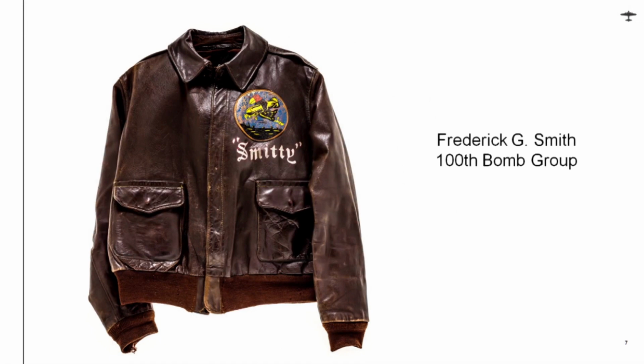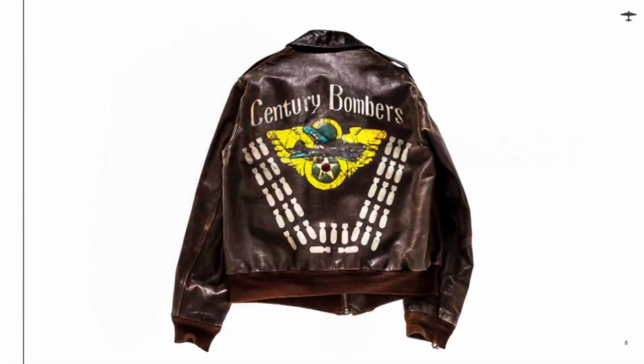This guy was a member of the 100th Bomb Group. This jacket was brought to me from Griffin, just south of town. And this is the second jacket that this fella owned. His original jacket he wore out. This jacket belonged to a friend of his who was killed in action. And it was not that uncommon for jackets to float, shall we say.